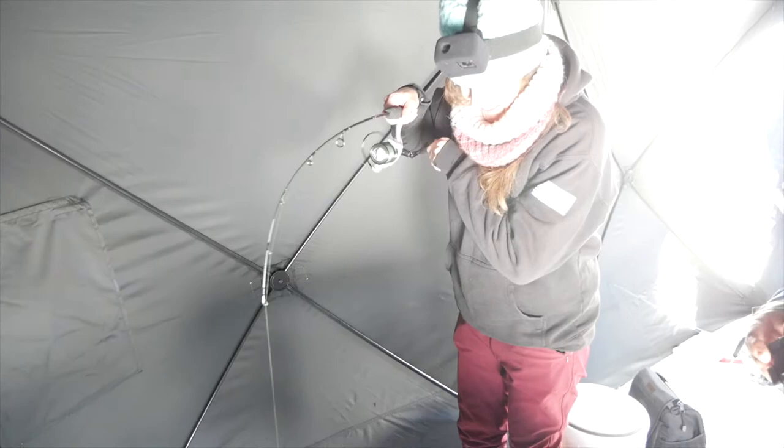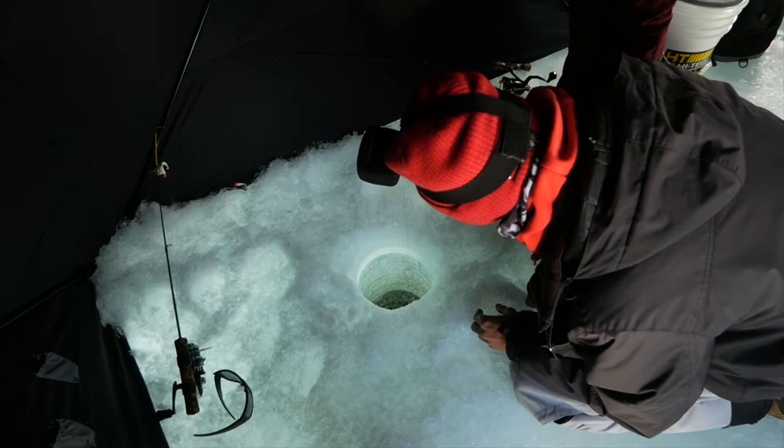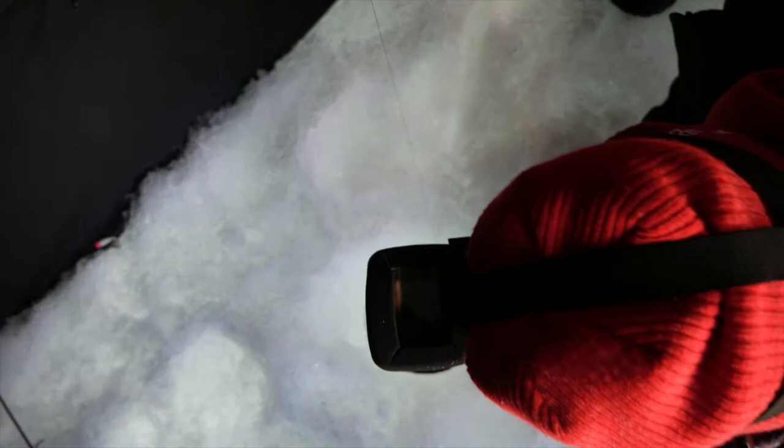Ooh. Decent. That's a decent one. What do you think size-wise? Mid-20s. Mid-20s? At least. Oh, yeah. Dude, whatever you do, do not grab that line. Let her naturally pull it up. I'm going to pull it up from the gills. Oh, my God. Oh, yeah. I saw it. That's a good one.